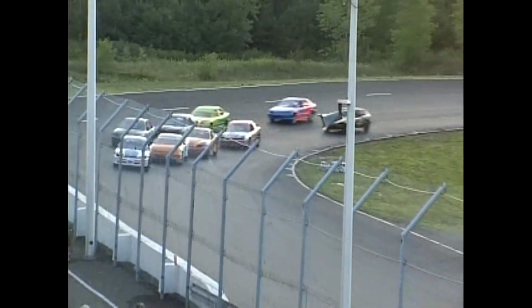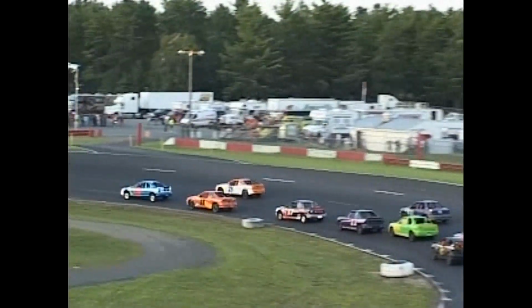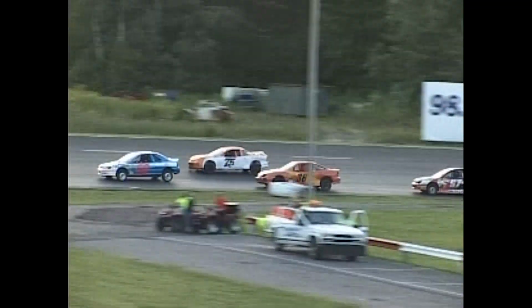Bombers start to pick it up as they come off turn 4. Joyle's got a good jump on the inside. Will we see a green? Yes. Those top 4 cars on the inside, the entire inside row, they were all ahead of the guy that started on the outside row. Very fortunate for the inside row. They run into turn number 3. Joyle in the 58 has the lead.